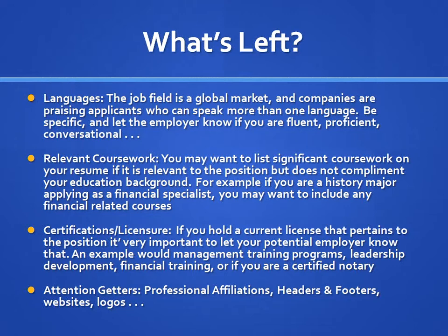Relevant coursework. I mentioned this previously under education. But if you are applying for a position that does not complement your personal education background, it's okay to include any coursework that you've completed that is relevant to the position you're applying for. For example, if you're a history major applying as a financial specialist, you may want to include any financial-related courses.